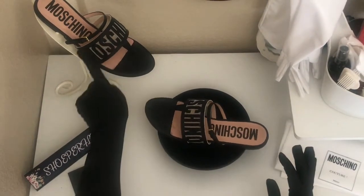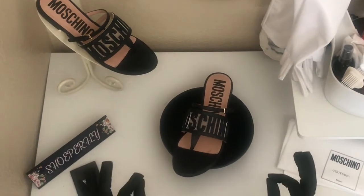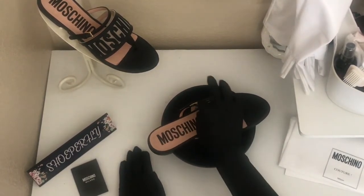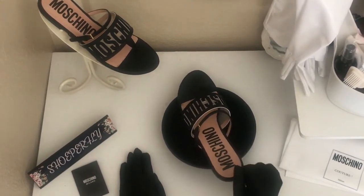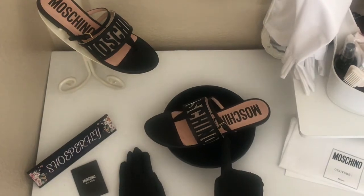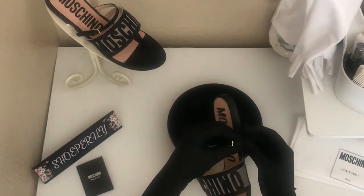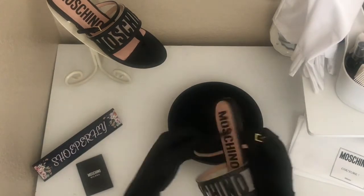See the Moschino logo mule sandal showcasing an embossed Moschino logo front, crossover strap detail, buckle fastening, and gold tone hardware. Show you the hardware.